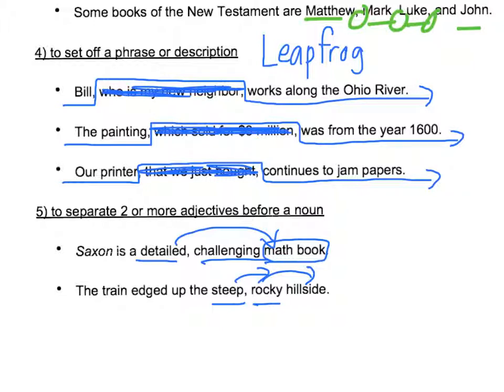It's almost as if you have to slow down only if the adjectives are bigger or you really want to emphasize them. For example, it was a dark, scary night near Halloween time. That would be where you need a comma between dark and scary.